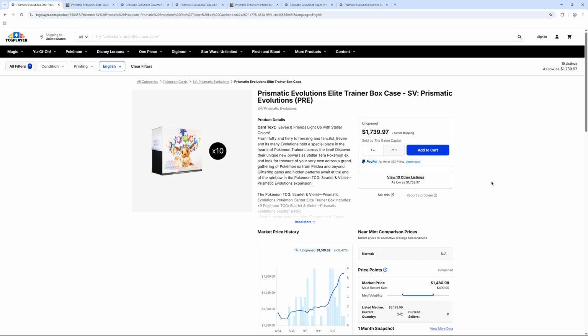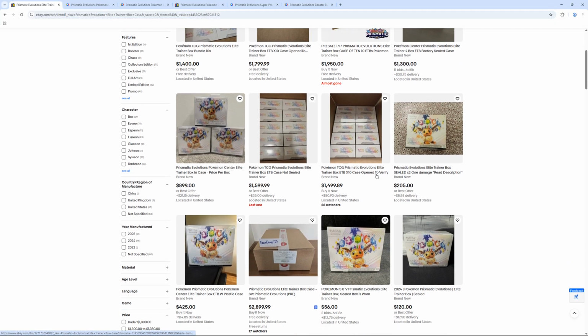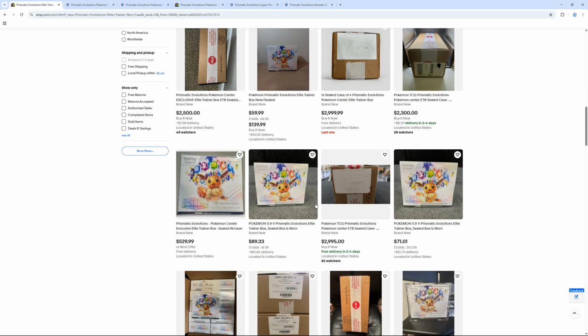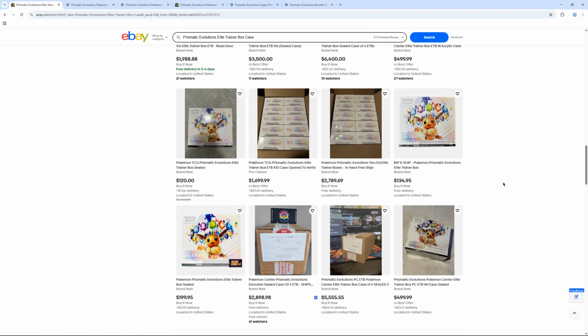So there's that. Now, if you search up on eBay, can you buy cases? Can you buy anything for under market? Really, no. There's a case here for $1,950, which is basically $2,000. One here for $2,900. One here for $3,500. They're non-existent. Really below $2,000, other than that one I showed you for $1,750. By the time you watch this video, it might be gone.